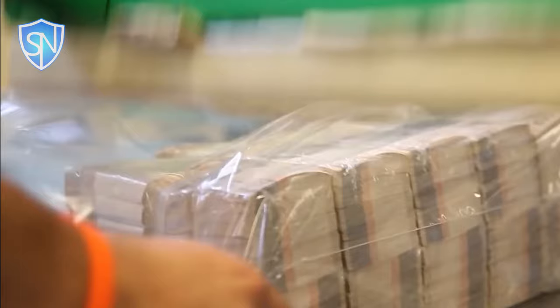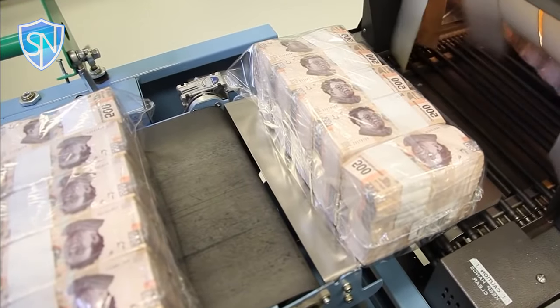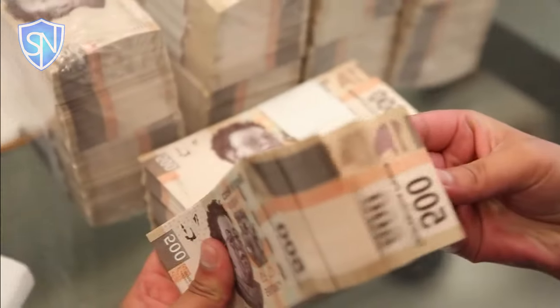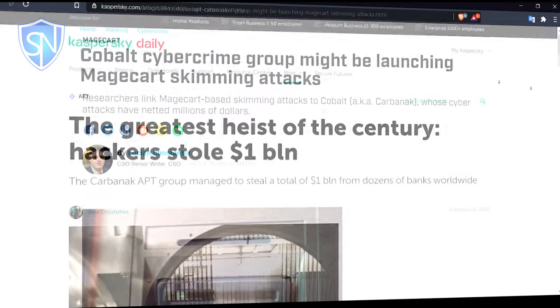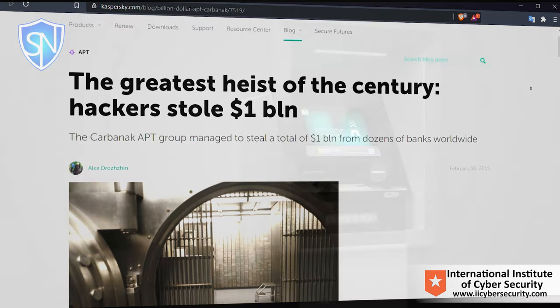In 2018, several cybercriminal gangs were planning a massive cash-out operation in different parts of the world. They were unsuccessful as some group members were arrested. This technique has been used by the most famous cybercriminal gangs like Bandidos Revolutions, Cobalt, and Carbanak to earn millions of dollars per month. But how did these gangs do it?